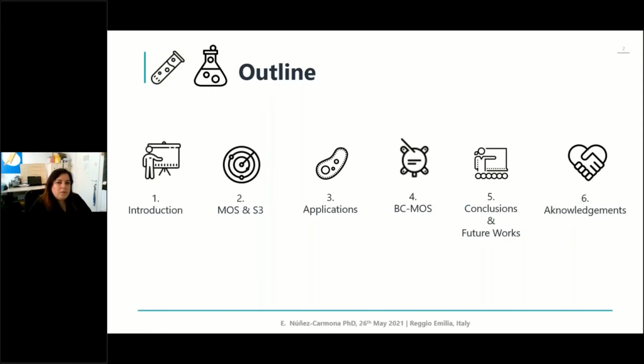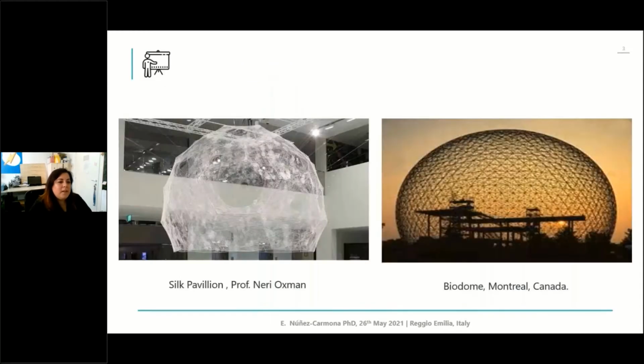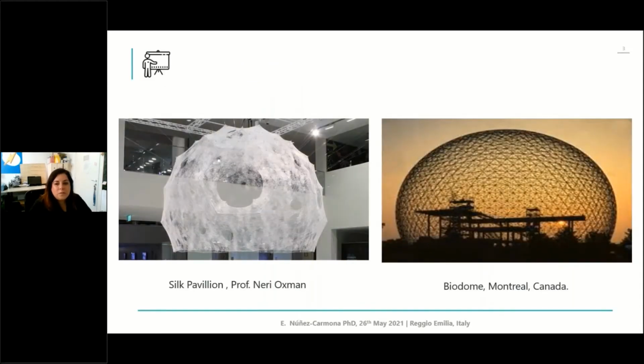I want to show you the next 2 pictures. And those are two twin domes. One is the Biodome in the right part of the slide of Montreal, and the other one is the Steel Pavilion in Tel Aviv in Israel that has been created by the team of Professor Neri Oxman. There are 2 radically opposite cultures of design and architectural technology. One is made up of thousands of steel parts, and the other from a silk thread.